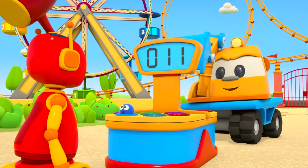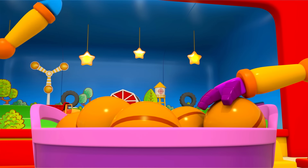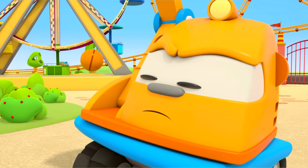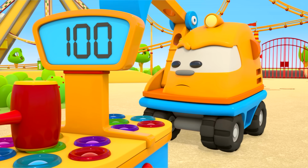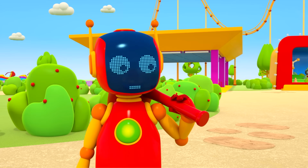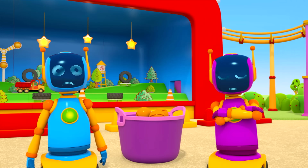Scoop is trying to win, but the robots are tired of waiting. They found some balls. And they're throwing them at the others. Scoop got distracted and lost again. One more time. It looks like the robots don't have a choice.